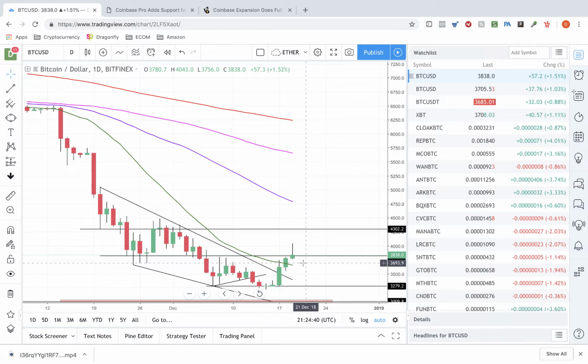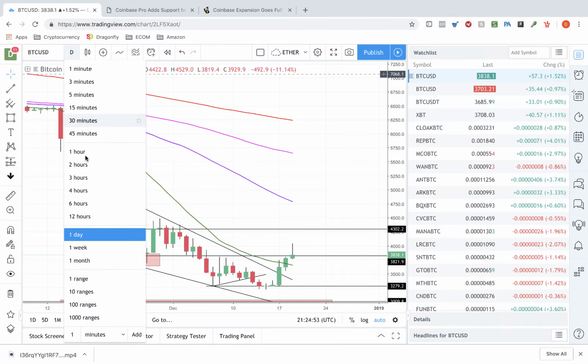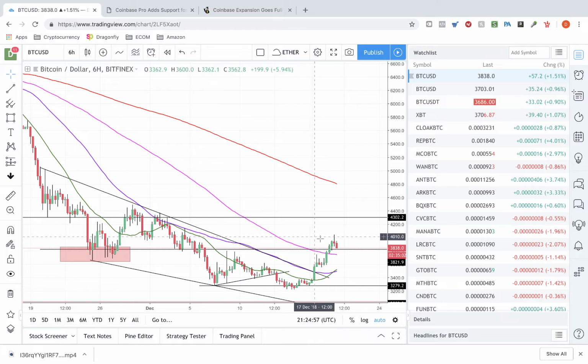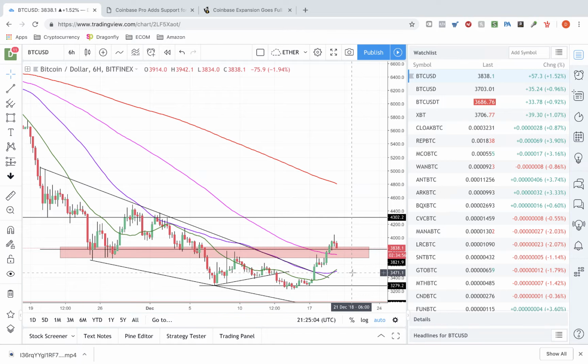Can we stay up and above the 4,000 area? We tapped the 4,000 and dropped back down. Right now, you can see we're currently holding this area here. This is the congestion that we're holding. We'll mark that, and then we'll drop down and see what we see there. Looks like we've actually broken up and above it. This congestion right here. Can we hold it as support?